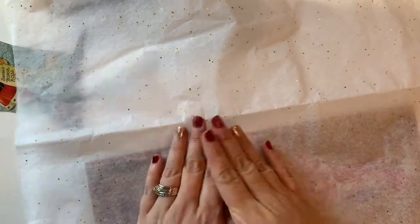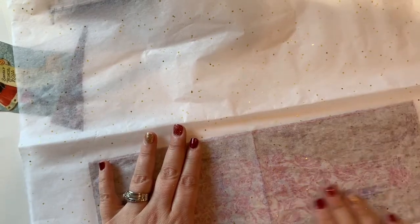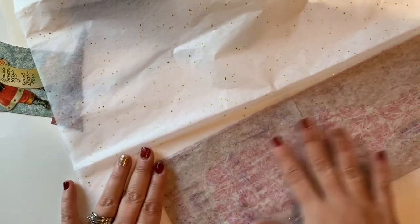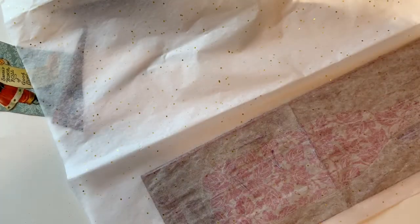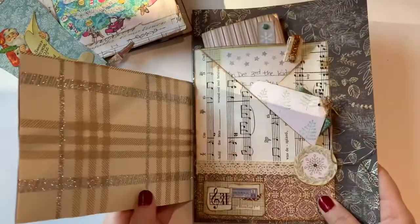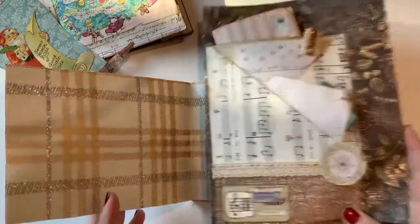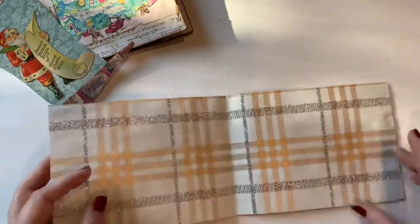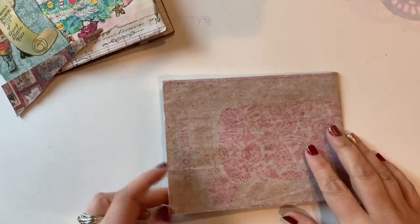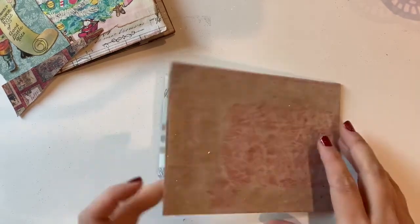So let's go ahead and stick it down like so. Just try to smooth out these little wrinkles here. Okay, perfect. And I'm just going to cut it out. So that side is all covered now, and it would be super cute as a signature page. This is going to leave glitter on everything from here on out. Okay, now that the tissue paper and the wrapping paper are on, I'm gonna go ahead and embellish it.